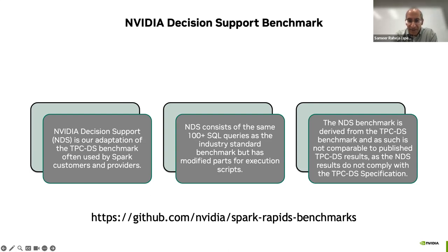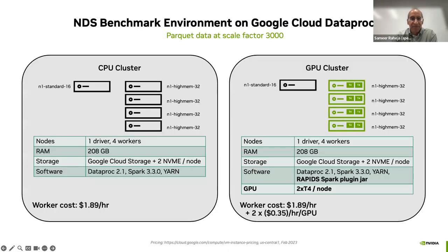We run this at scale factor 3000, or 3 terabytes. We are encoding the CSV data that originally gets generated for the benchmark to Parquet, and we partition it. And we store data in an object store when we're running the benchmark. More specifically, our benchmark is running on a Spark cluster in Google Cloud using Google Cloud's Dataproc distribution of Spark. We use Dataproc because the virtual machines in Dataproc can have GPUs added to them, so we can do a one-to-one comparison between the same machines with and without GPUs.